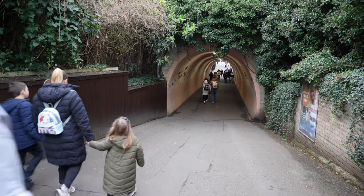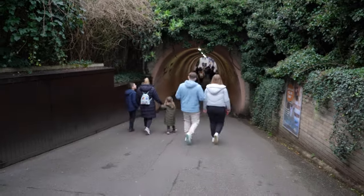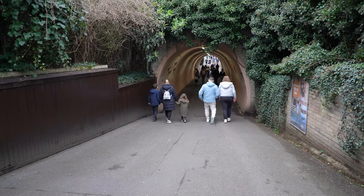Right, so we're now walking under the tunnel to the other side of the road to go into our favourite part of the zoo. I can spin around now so you can see the tunnel and we'll take you into the rainforest and Africa. So this is one of the two tunnels that go underneath as we are going down to the other side of the road. This is the road we drove over to get here. That's the inner circle of Regent's Park.